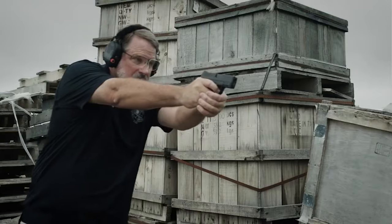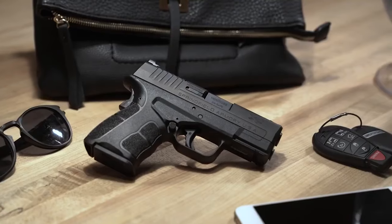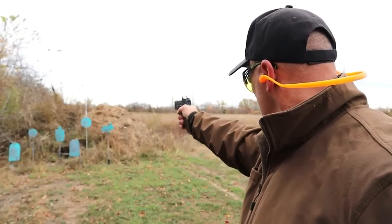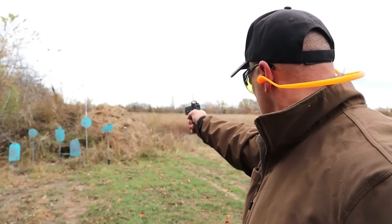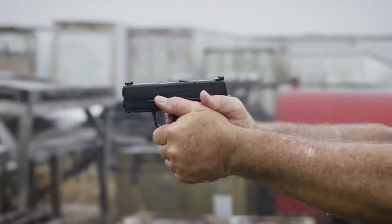For added convenience, the XDS ships with a 7-round magazine and a 9-round magazine. The former has a short base plate with a pinky extension, while the latter serves as a full grip extension. 8-round magazines with mid-length grip extensions are also available.